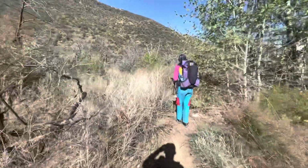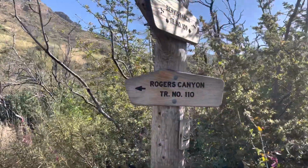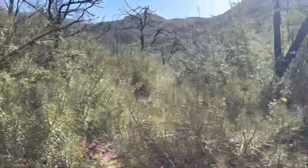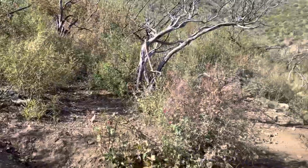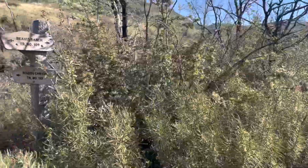I think we're going the wrong way. No, we're not. Yeah, I don't know. Nope. All right, Magpie was right. We were actually on the wrong trail. Come up to the junction, found the Arizona Trail, and now I think we go that way. Yes. Or this way. No, we go this way. I'm gonna double check the maps.